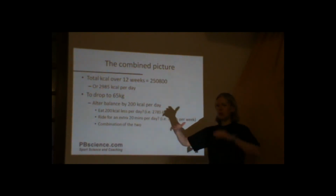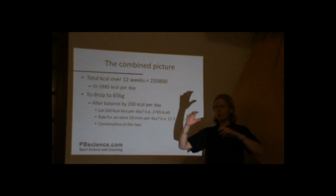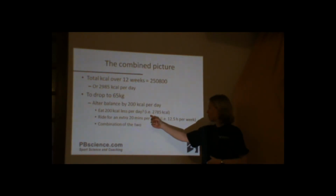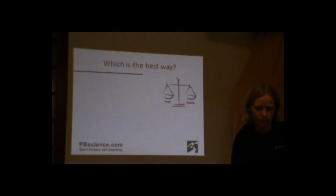Well, what we need to do is somehow alter the balance by about 200 kilocalories a day, because that seems to be the amount, according to the research, that's sustainable and effective, because you're more likely to be able to just chip away a little bit. 2 slices of bread a day, take that out, you're more likely to keep that than cutting all your meals out. So what would you do? Eat less, or ride for a little bit longer? Or maybe a bit of both? Which is the best way?